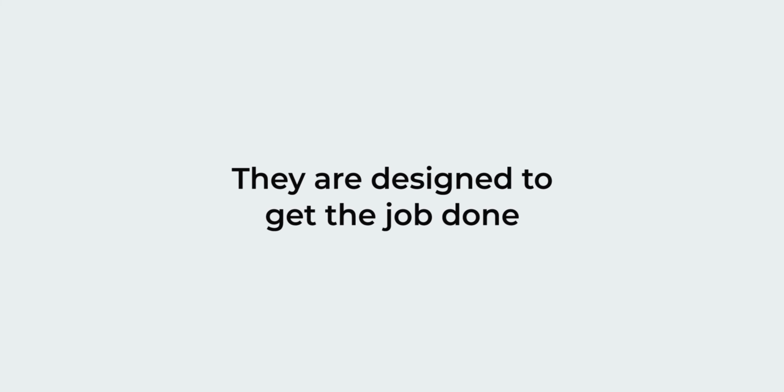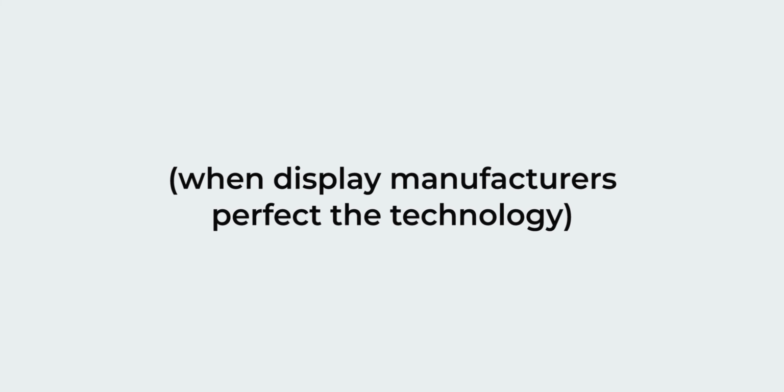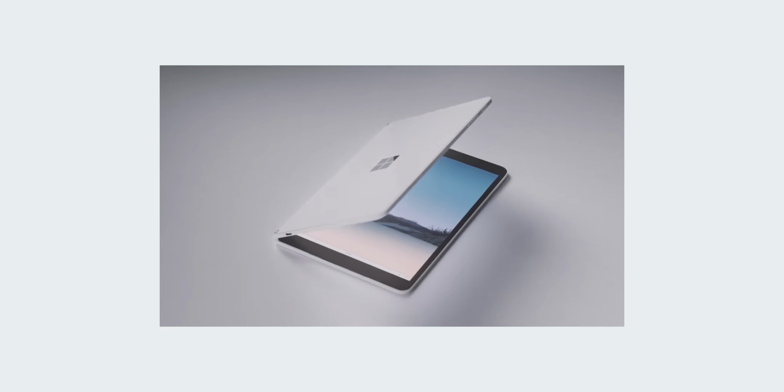The practical devices which are designed to get the job done, and who knows, maybe Microsoft will add an actual folding display in the Surface Neo 2 or second generation of Duo when that technology finally matures enough to be used. But right now, I think these devices make much more sense, and those form factors should get the limelight which they are getting right now.